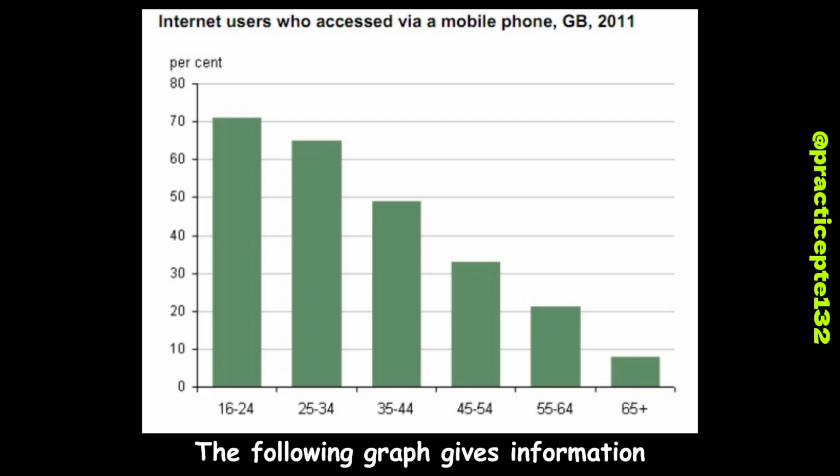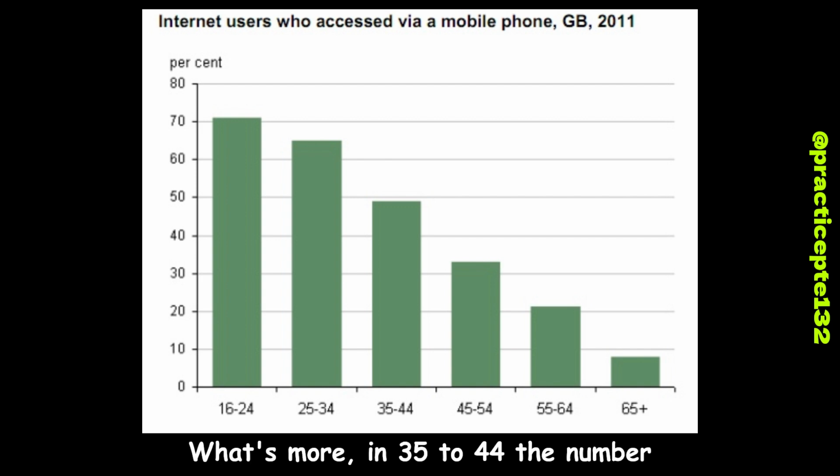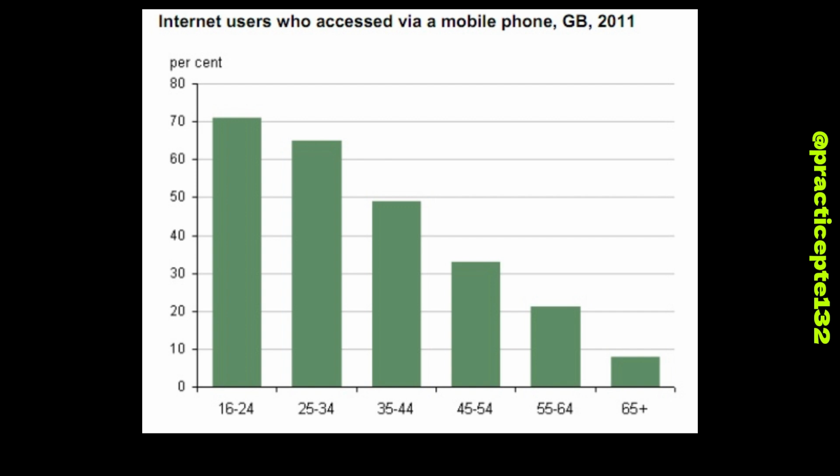The following graph gives information about Internet users who access the Internet via mobile phones. The items include 16 to 24, 55 to 64, and 65 plus. You can see from this graph that, in 45 to 54, the value is around 32%. What's more, in 35 to 44, the number is around 50, which is higher.